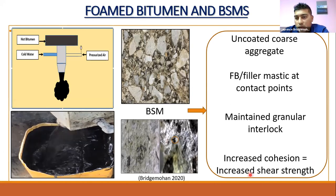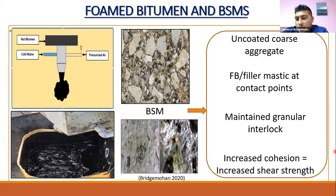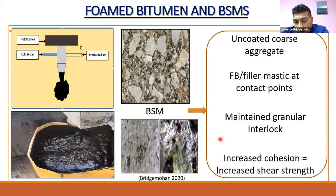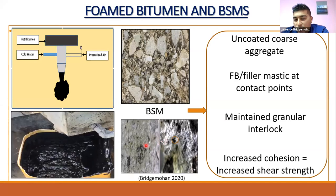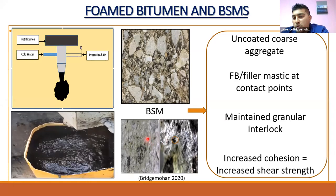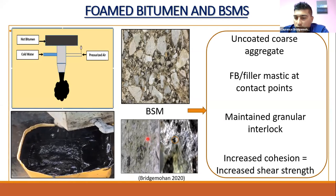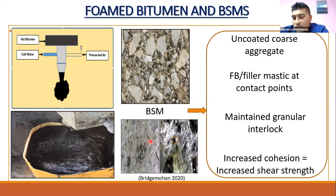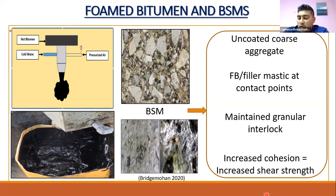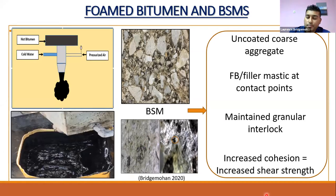The resultant BSM is characteristic of an uncoated granular coarse aggregate with a foam bitumen filler mastic at the contact points between the coarse particles. If you look microscopically, we will see that this foam bitumen fine filler mastic is not continuous, and as such, foam bitumen stabilized materials that result are referred to as non-continuously bound materials. As such, they maintain their granular interlock, similar to granular aggregates, but have an increased cohesion, and as a result, increased shear strength, providing for increased layer carrying capacity.